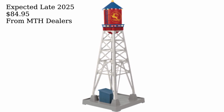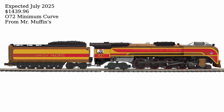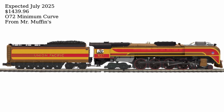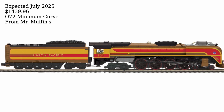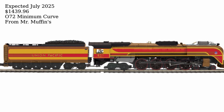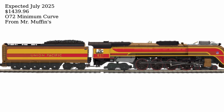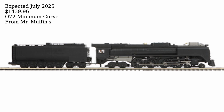MTH Electric Trains has announced an exclusive and uncatalogued Premier O-Scale FEF Class 484 Northern steam engine in Union Pacific 49er colors for Mr. Muffin's trains. The locomotive will be available in extremely limited quantities beginning in July 2025. The early order price is $1439.96.